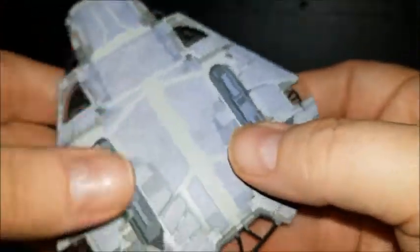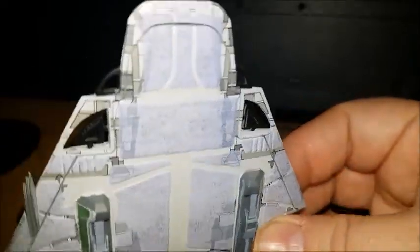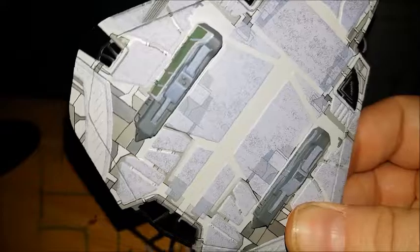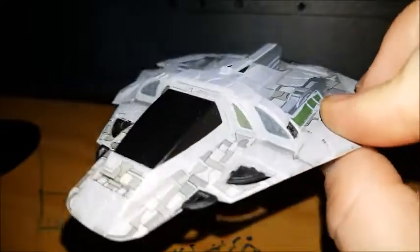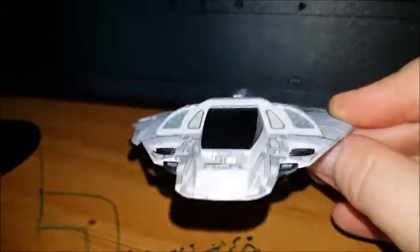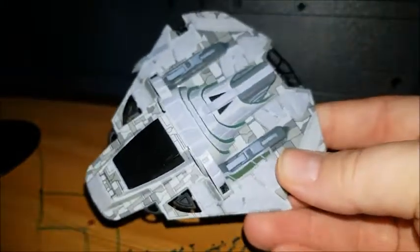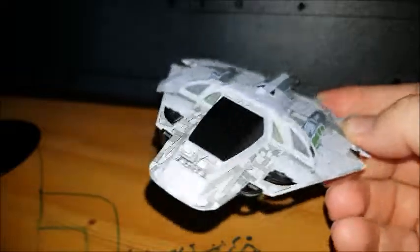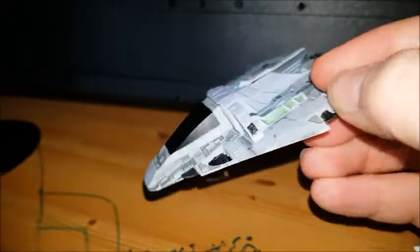And on the bottom we've got some more warp nacelle details, and again, more detailing. It's a very nice ship, this. Should you get this one? I think you should. If you're a Voyager fan, you should definitely get this. This would go alongside your Delta Flyer and things like that. This is a really cool ship.